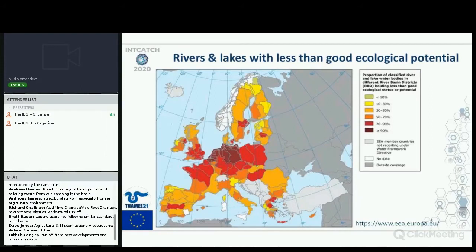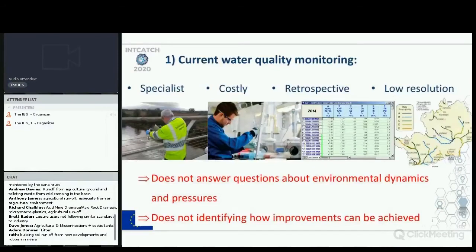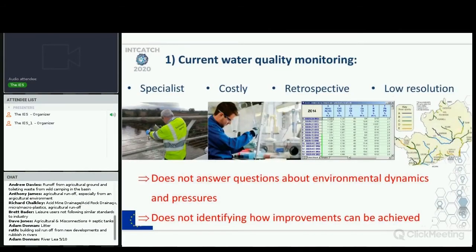So what we're currently doing, I mean, we're great at monitoring. There's a lot of monitoring going on, but it's actually not leading to enormous benefits for rivers. And there are several reasons why. These are the key areas why INTCATCH was created as a project. So the first issue we're trying to address is the way we actually monitor our rivers. Currently the way rivers are monitored, and our lakes of course, is specialist, costly, retrospective and low resolution.